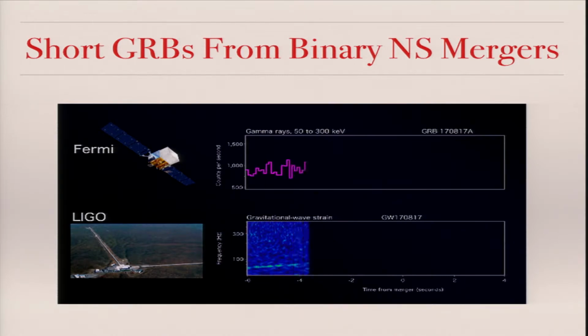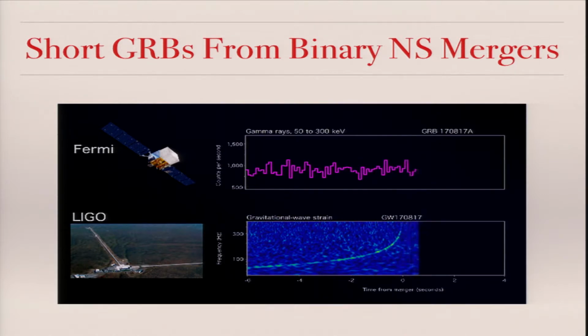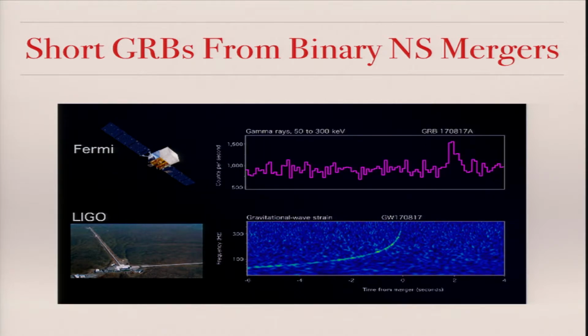So you can see the chirp sort of increasing in pitch here as these two neutron stars approach each other. Coalescence right here. 2 seconds later, a 2-second long gamma ray burst that looks like, at least in the detector plane, all the other short gamma ray bursts that Fermi sees. Now, it turns out that because it's so nearby, it's extremely subluminous, several orders of magnitude less luminous than any other short gamma ray burst for which we have a distance measurement.